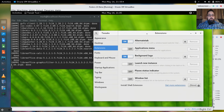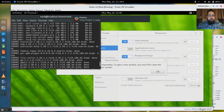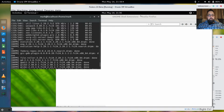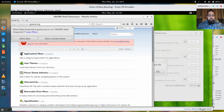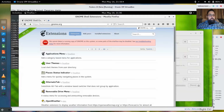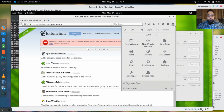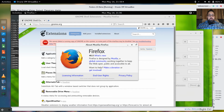Let's see if it'll launch Firefox. So I'm guessing it's just done the update of Firefox. I'm going to scroll back a little bit here. Nope, too far. So I'm going to allow GNOME extensions, and I really wanted to do an allow and remember there. Allow and remember. Let's check out Firefox, find out what version is running. I always forget where they put that. Oh, I think you have to do help and then about Firefox. At least that's one way to get to it. So it is running the newest one, 46.